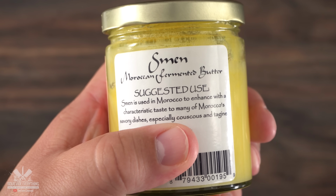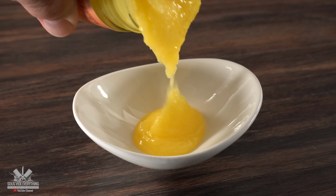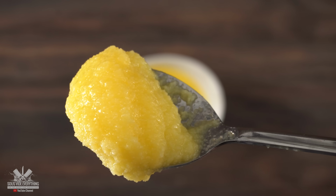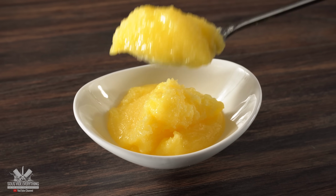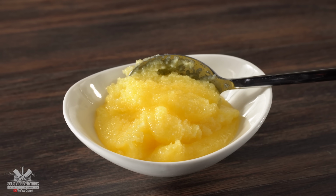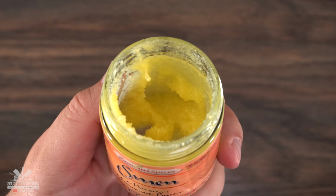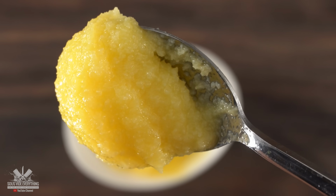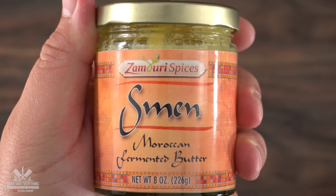Now I'm doing this experiment for one reason. One of my Michelin star chefs told me that this is amazing. Now the smell of this butter, it's unlike anything I've ever smelled before. It has a wonderful smell of butter combined with a nice creamy cheese, if that makes any sense at all. Now it is said that this butter is also clarified, but if that's the case, you can see that there's still a little bit of solids, and it is all because it was fermented.